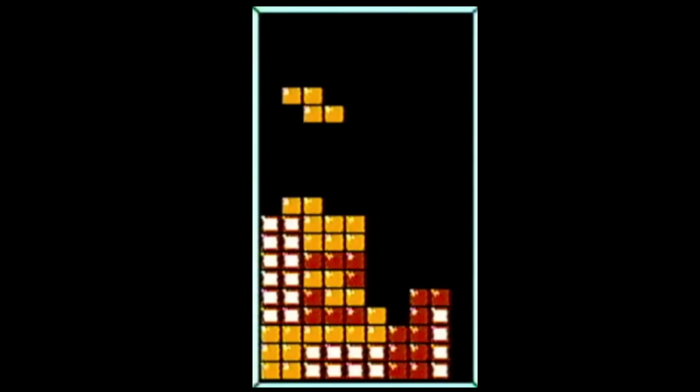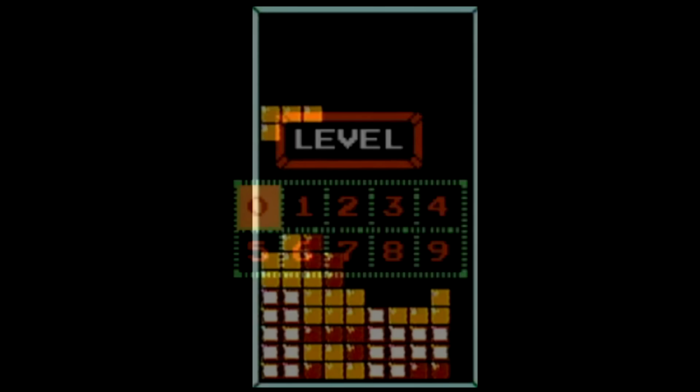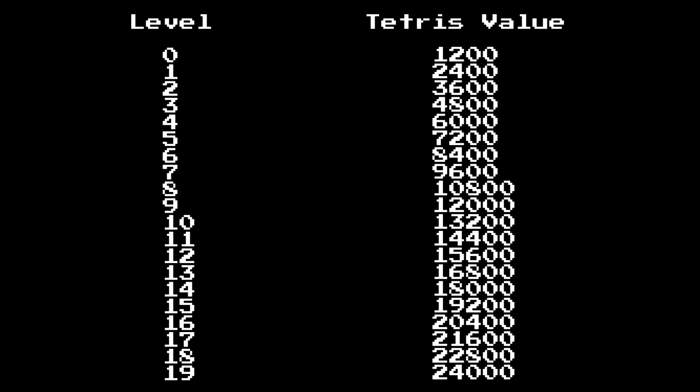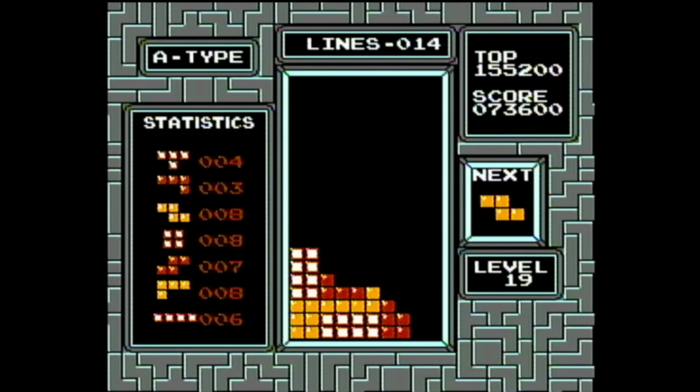So ideally, players try to score as many Tetrises as possible by leaving a column open on the right side to drop a long bar when it comes. Then there's the level system. The higher the level, the more points you get per line cleared. So ideally, you want to start on the highest level possible, which is level 19.